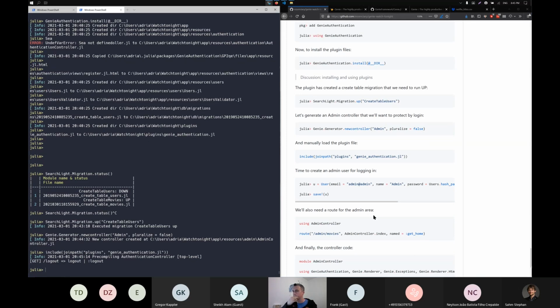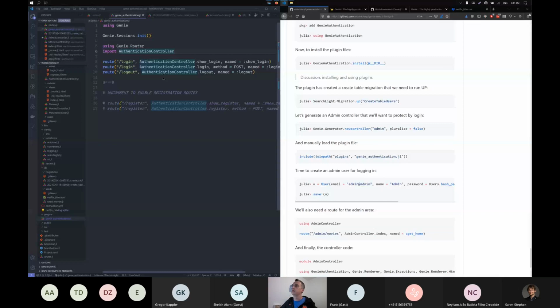Okay, so it executed the plugin file, it added the routes, and now we're able to log in. There are two routes for logging in. One is on get to show the login form, and one is on post. It's when the login form submits in order to perform the actual login, so to look in the database for the username and the password.